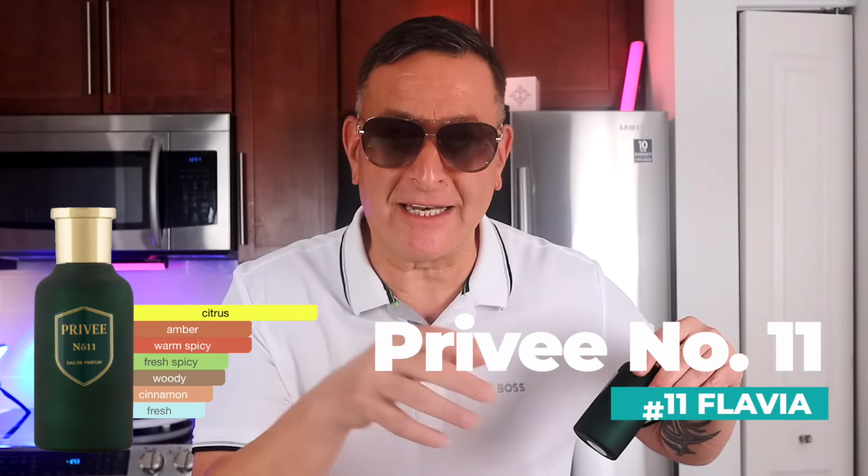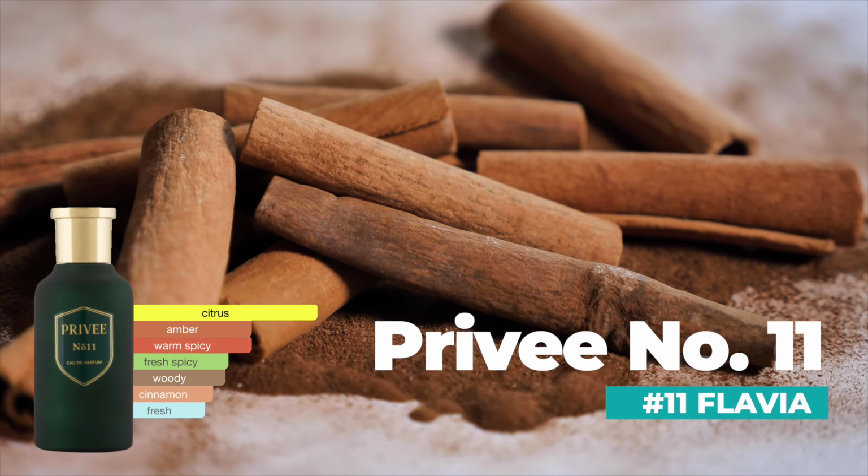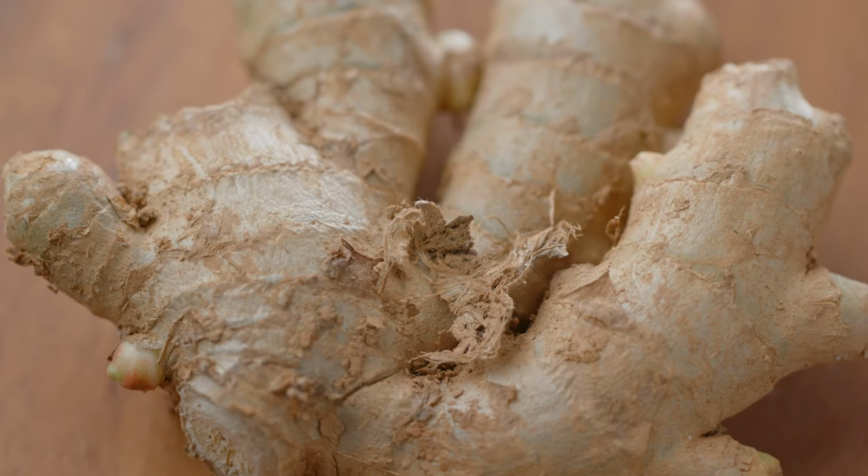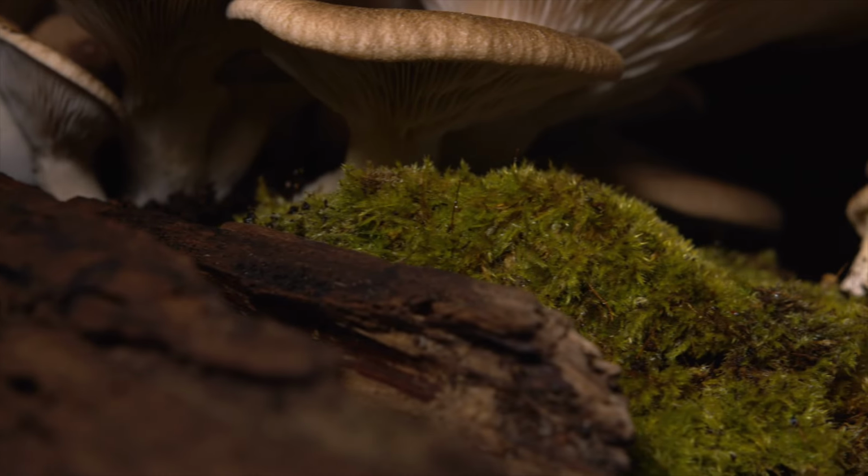The next one is also brand new by Flavia. It's called Flavia number 11. It's got cinnamon in it, but it also has mandarin orange, your fresh aquatic cinnamon. When it dries down, you've got a little bit of ginger, touch of other spices, finally giving you some light musk wood, which is an incredible interpretation right off the get-go of Louis Vuitton's Imagination fragrance, which came out recently as well. And this is a 2024.